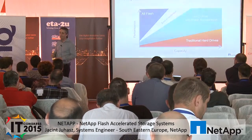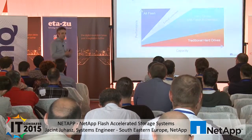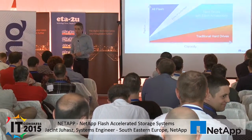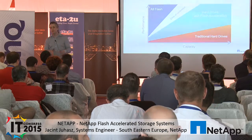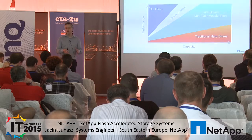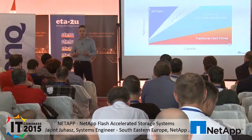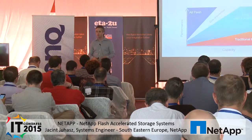So what I can tell today, Flash is important. Flash will be our future of storage. We will deliver more and more Flash, that's for sure. But the Flash we use today, the SLCs and the MLCs, they are not the future of storage. They are temporary. We are using them now because that's what we have. This is what is, let's say, somewhat affordable. This is what you can buy today.